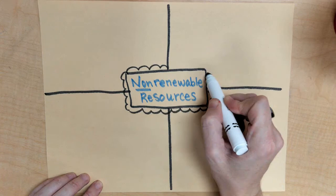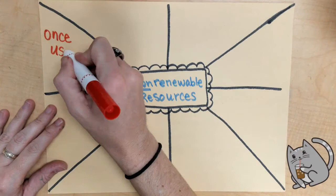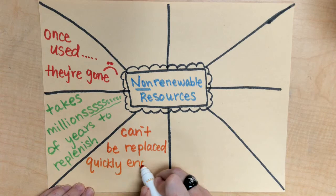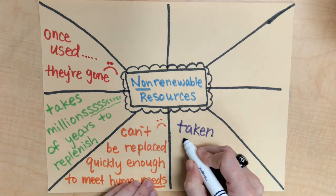And that's because it takes millions and millions of years to replenish those resources. And that's just because we can't get them replaced quickly enough to meet our needs as humans because we go through them so quickly.